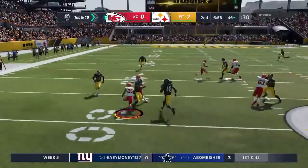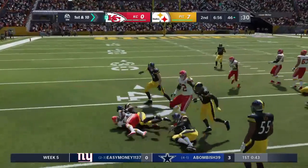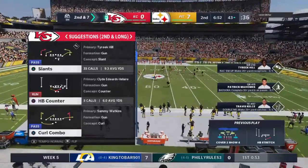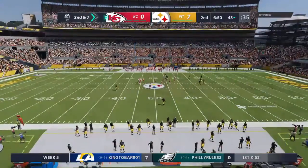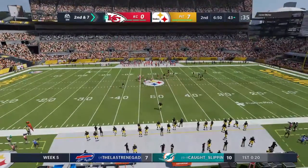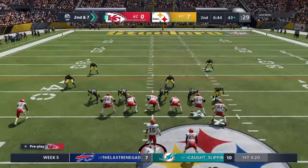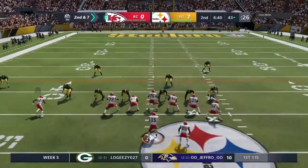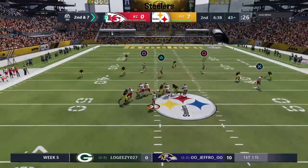Right back to Edwards-Helaire on first down. Joe Haden there to bring him down. Not the kind of game that we'll go absolutely crazy for, but it's the kind of game that you need to have when you're a running back in the NFL. And Clyde Edwards-Helaire, with that low center of gravity and strength, he's going to get those tough, gritty yards for you when necessary.